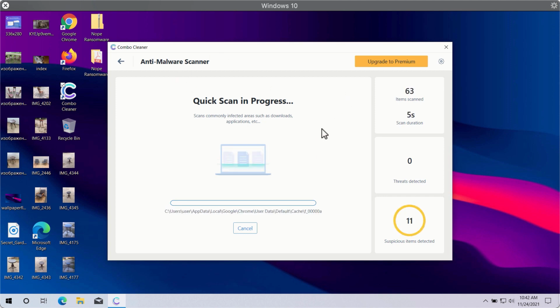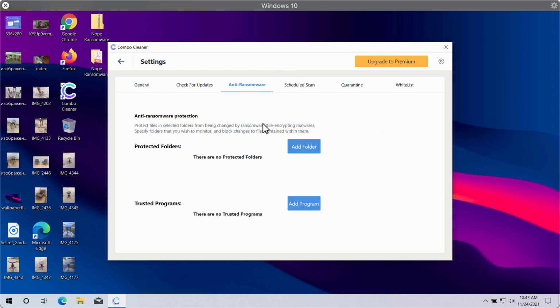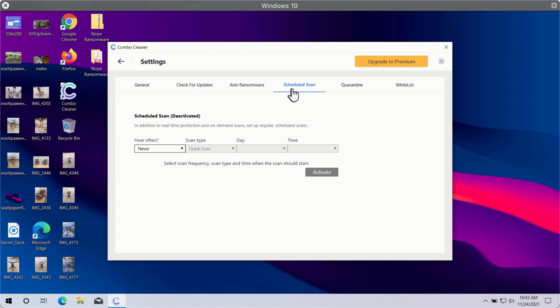While the scanning is taking place, you may experiment with some settings of Combo Cleaner. The good feature is called Anti-Ransomware. It will help you to select a special folder where you may store your important data that will be properly protected against all sorts of ransomware attack. You may also select scheduled scans in the premium version and have some other beneficial features.